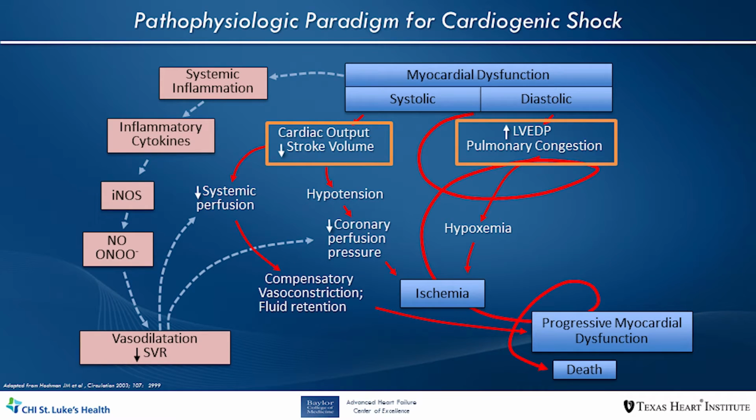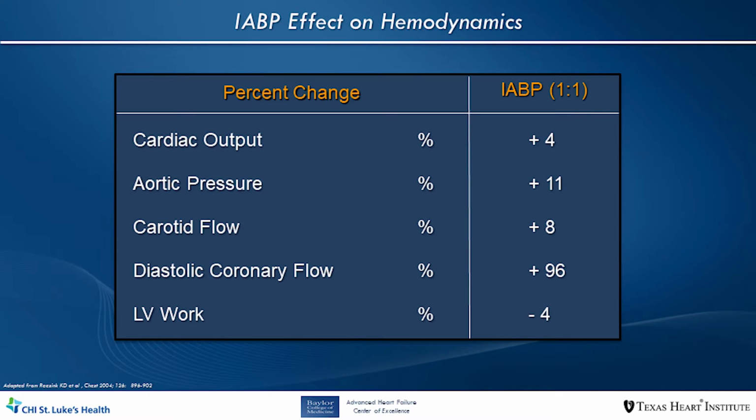So I'd like to start off, as all good shock talks do, with the pathophysiologic paradigm of cardiogenic shock. And really what I want to emphasize is that the only thing that we can really impact is cardiac output and the increased LV EDP, right? There's a whole cycle of things that are going on here that we have absolutely no therapies for. And so we focus on devices that can increase cardiac output and decrease the left ventricular end diastolic pressure. So therefore, it makes some sense to use devices that do that and do that relatively well. So how does the balloon pump stack up?